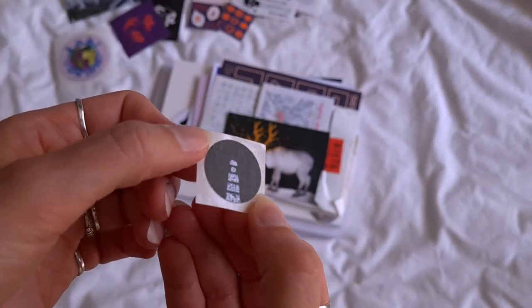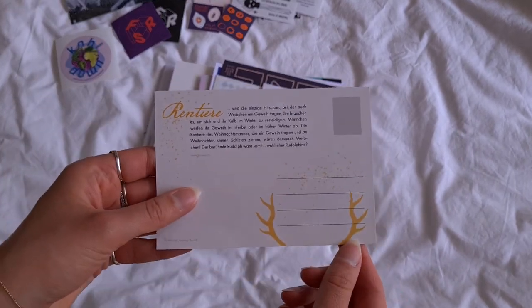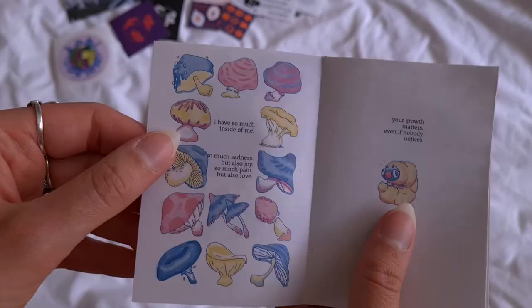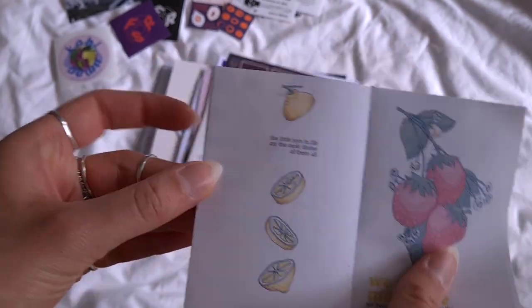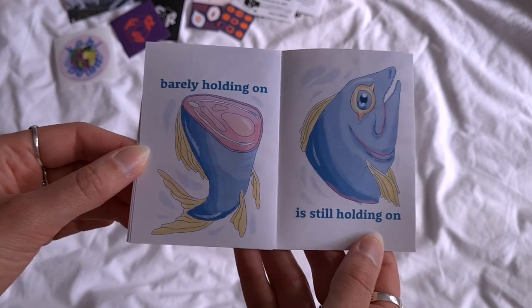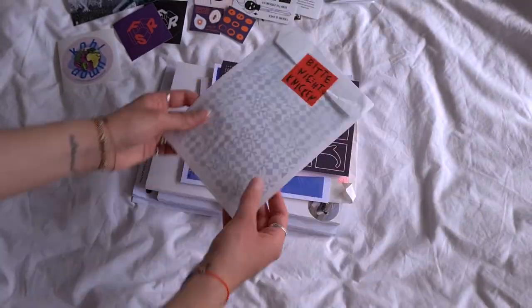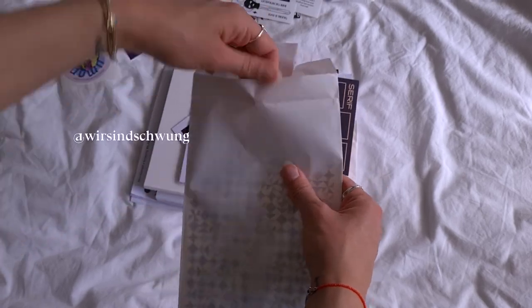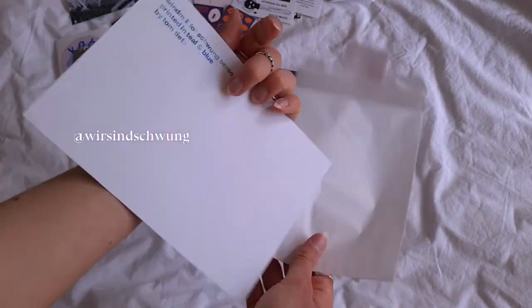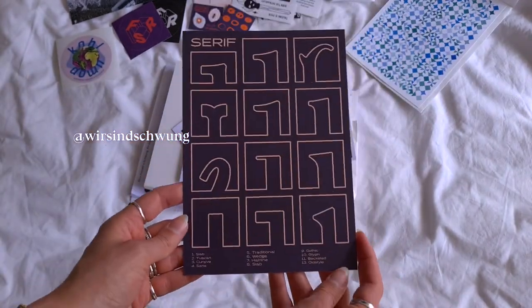The project is mainly about exchanging creative work, and this time 23 people participated. So everyone submits 23 copies of their work. Then they are divided among 23 envelopes so that each person gets one of each. On the project's Instagram you can find all the contributions again, and the creators are also tagged there.